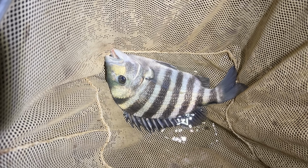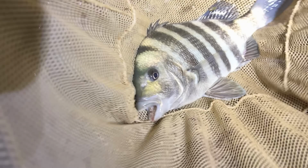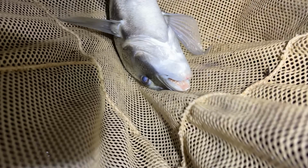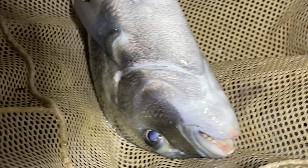So first up, I caught a decent sized sheepshead in the dip net, just walking around on the shoreline, scooped him up. Super cool, just so you can see how rocky it is here, which is kind of perfect habitat if you want to flip some rocks and swing a net, see what swims out. They've got some crazy teeth.